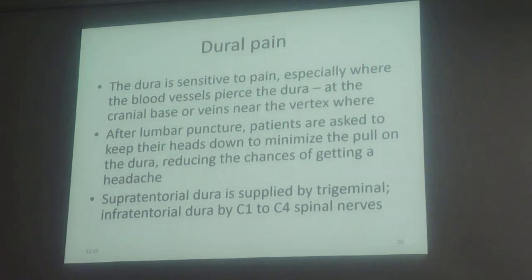Because infratentorial dural pain is felt in the back of the head and neck, they have the same distribution as C1 to C4. C1 doesn't supply skin, but C2 and C4 do.